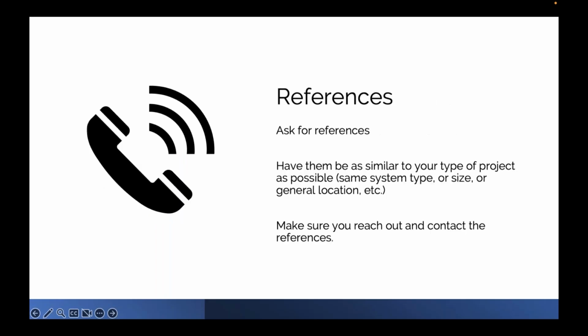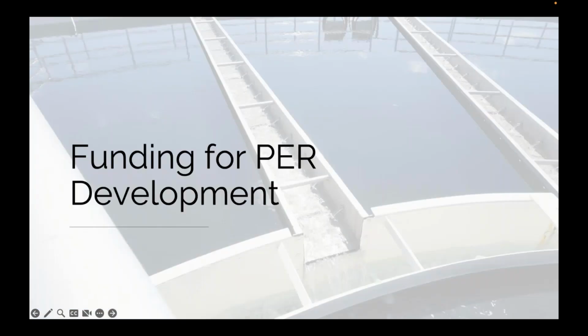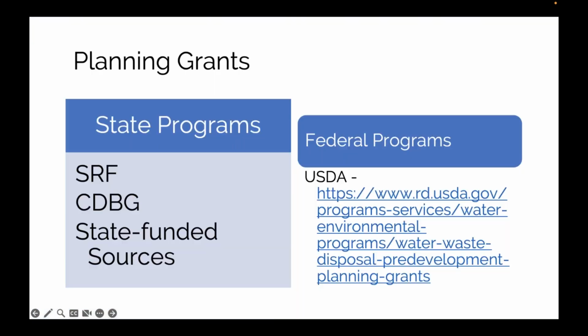And then ask for references, and have them be similar to your type and size of project, and contact them. See how the project worked before you choose your engineer. And then when you're all done with interviews and references, you're going to select the engineer that you think best fits your project.